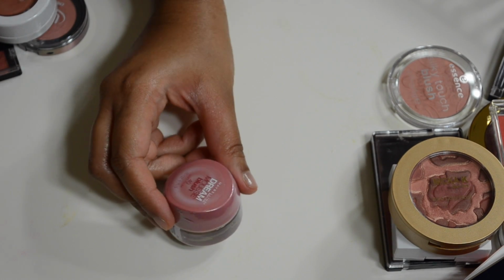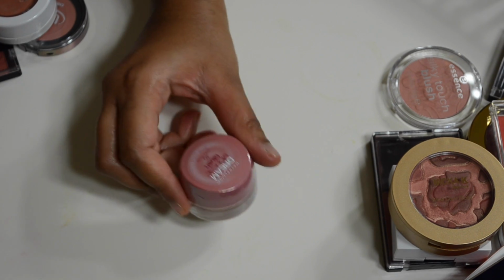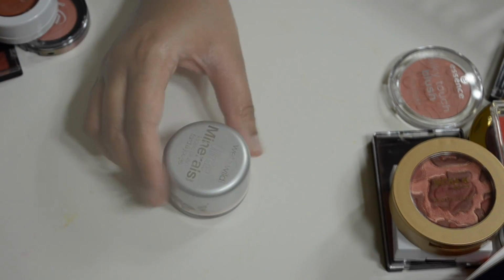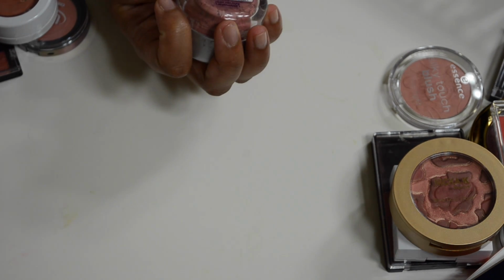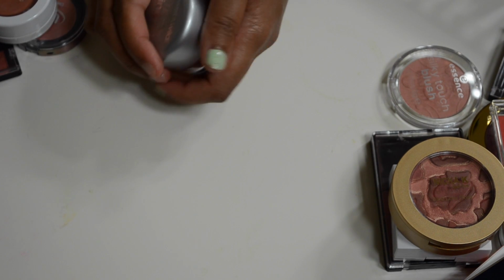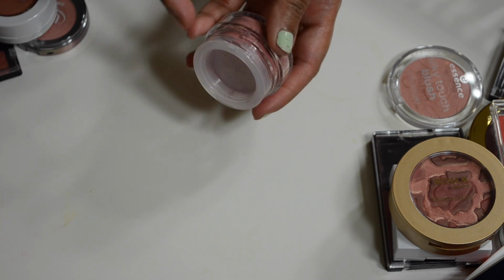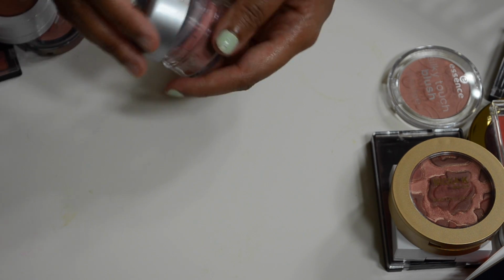Okay, next I have this Maybelline Dream Mousse blush, in the shade 40 Soft Plum. These are again very popular, but I haven't even opened this, so I'm just gonna pass this along. Next I have this Wet n Wild Minerals blush, in the shade Pinched Pink. These are actually really beautiful, but these are powder ones. Obviously these are mineral blushes, so I have a lot of blushes, and especially in this color I have a ton of them, so I'm gonna pass this along.